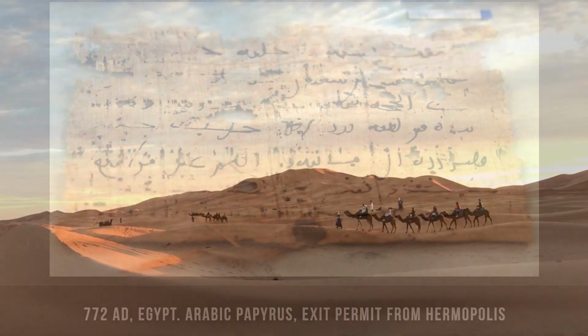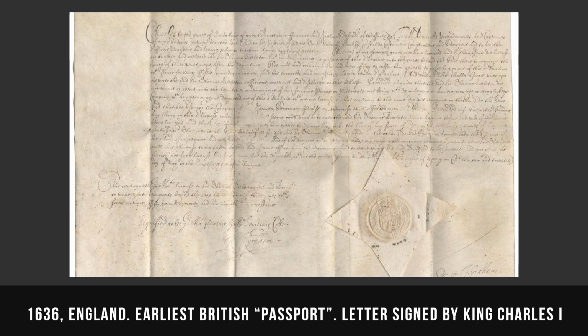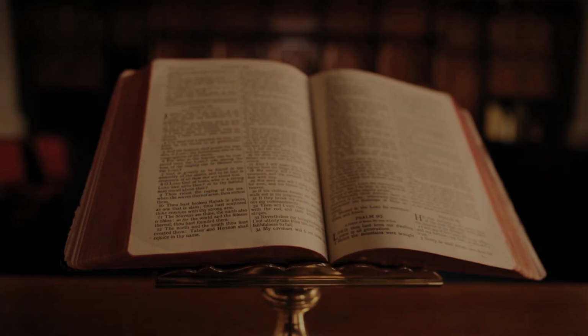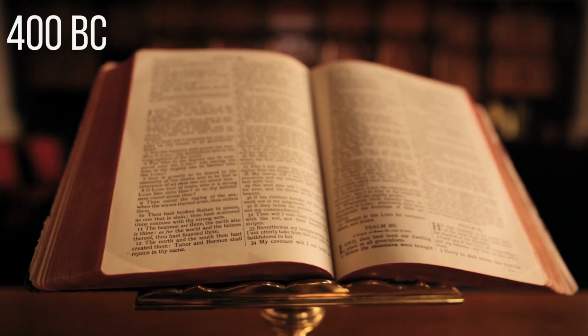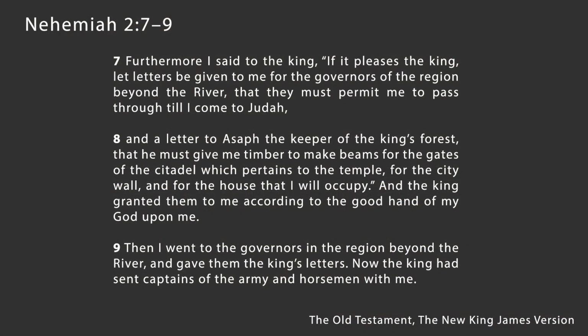So the whole thing began as a document indicating a leader's consent to people entering his territory. Such documents were called letters of transit, or simply a permission to enter. The first known account is around 400 BC and comes from the Bible. In the Old Testament, Nehemiah was given letters from the king, granting safe passage to the kingdom of Judah to rebuild Jerusalem.